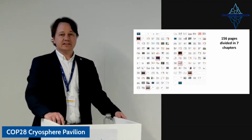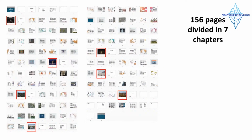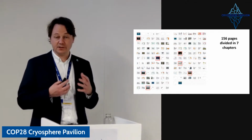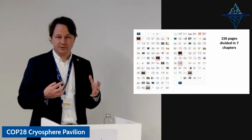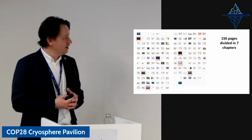So the atlas, it's a physical book. It's a physical atlas that has been printed. The first edition has already run out, but the second edition will be printed to follow that up. But it's also available as an online resource. So if you Google the Arctic Permafrost Atlas, your very first hit will be the GRID-Arendal webpage, where you can actually find the PDF and other materials.